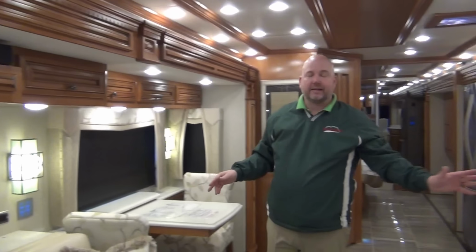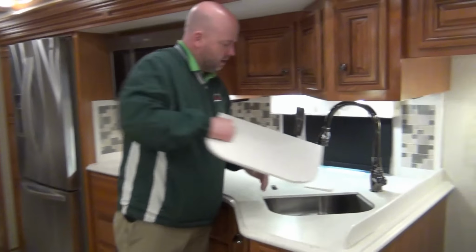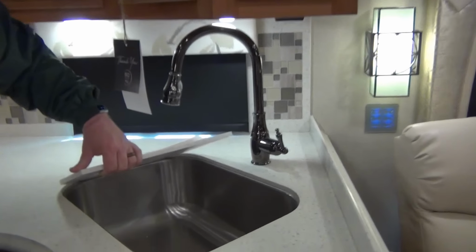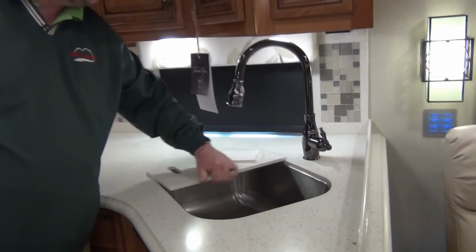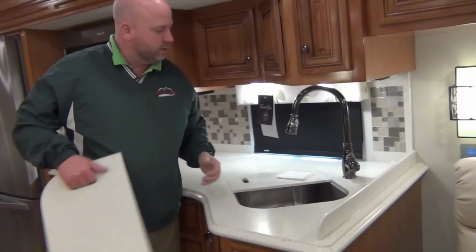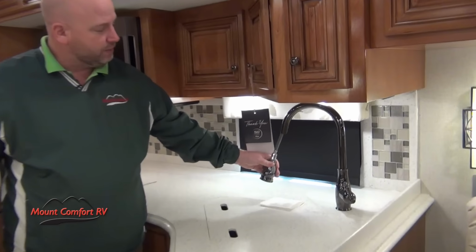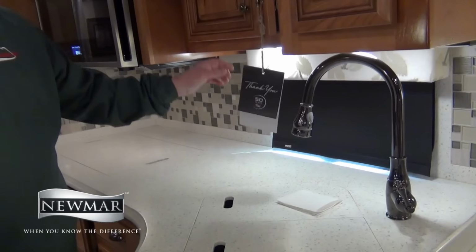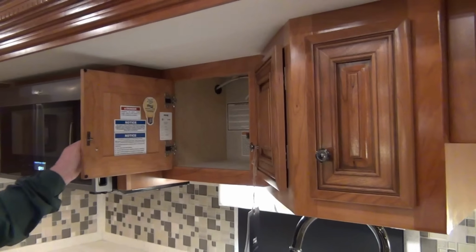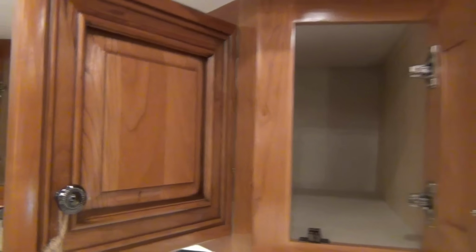All right, as we come back into the kitchen area, let's talk about that for a minute. We actually have one giant stainless sink. One giant sink's nice if you have those big pots and pans that traditionally in one of those smaller sinks you can't get in. You can in here, and of course you have the pull down sink sprayer here as well. This is the 50th anniversary. The 2018 model is the 50th anniversary coaches, so they all have that designation. And then I'm going to get the upper cabinets open so you can see in there.